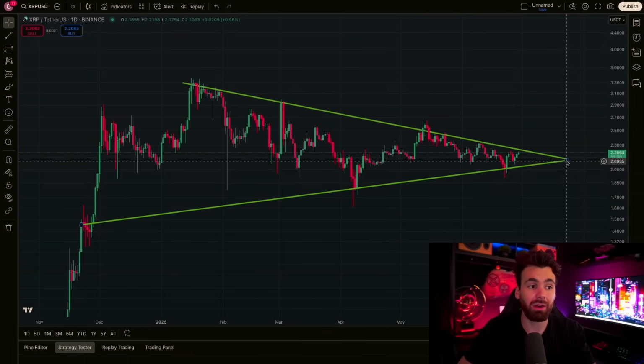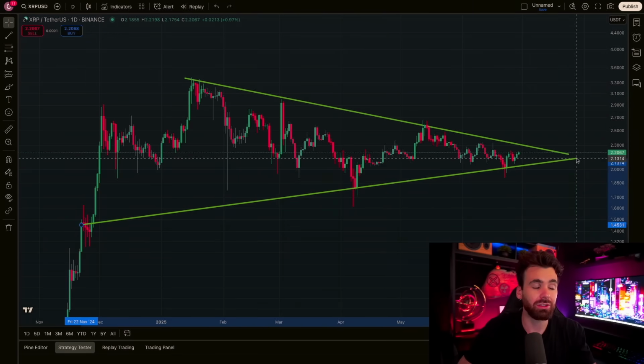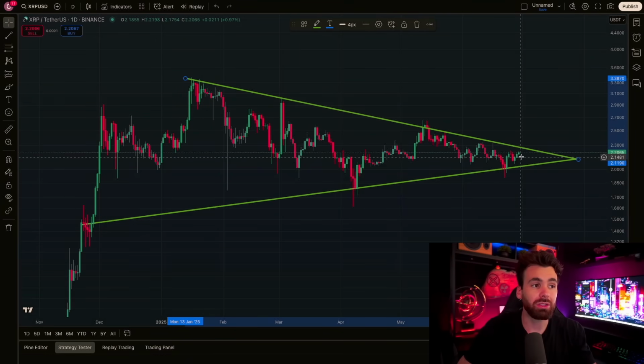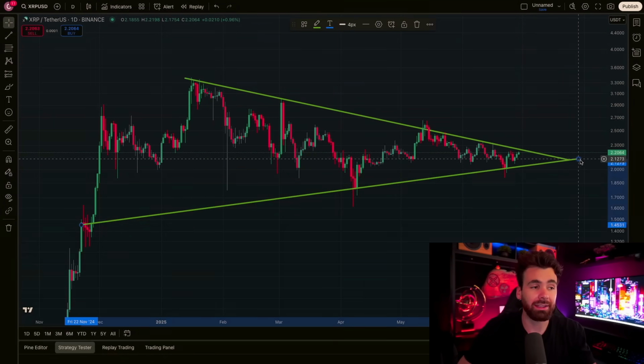It's only got about a month left, and this pattern is actually ending around July 25th. So I would expect by July 25th, we'll likely have the XRP price chart really showing its cards. Now, it's possible we could move this up a little bit and extend things a little later into July, possibly into August, depending on how this thing really ends up playing out. But ultimately, it looks like XRP could be trying to break out at this moment.